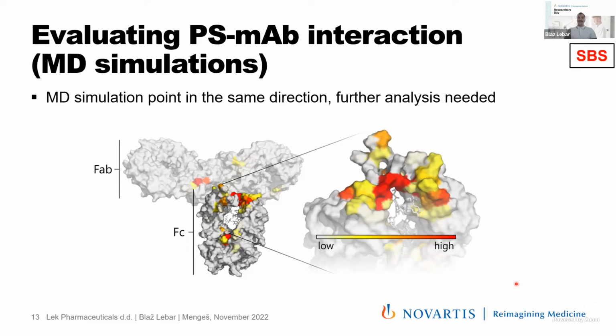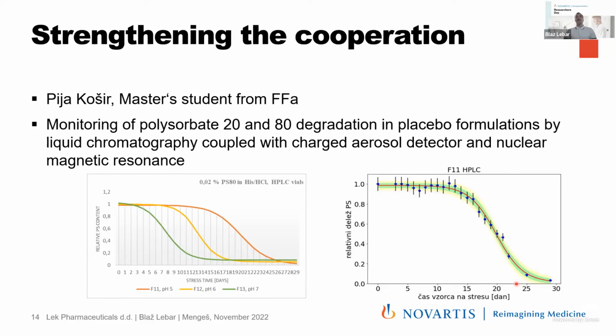And last but not least, it's the strengthening of the cooperation. We also worked with a master student from the Faculty of Pharmacy, Pia Kushir. She also did some supporting work, to be exact. She evaluated the effect of pH on the degradation of polysorbate in histidine buffer. Her defense is planned in a couple of months.